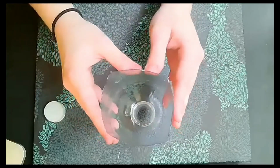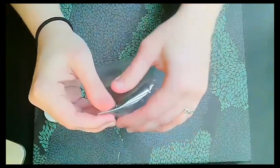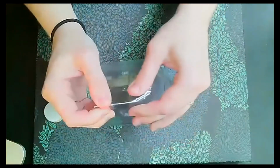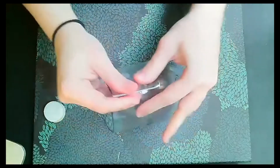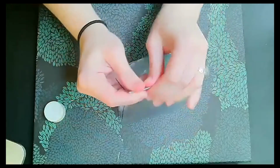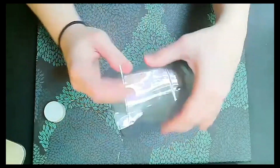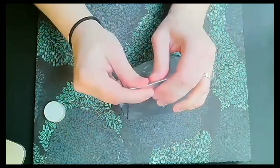In order to make this a more defined square, what I'm going to do is take those edges I pinched and pinch them down a little further. Again, being very careful of that edge, because sometimes that can be a little pokey. But I'm going to make sure that I have folded down my edges there so I have a nice, crisp square.